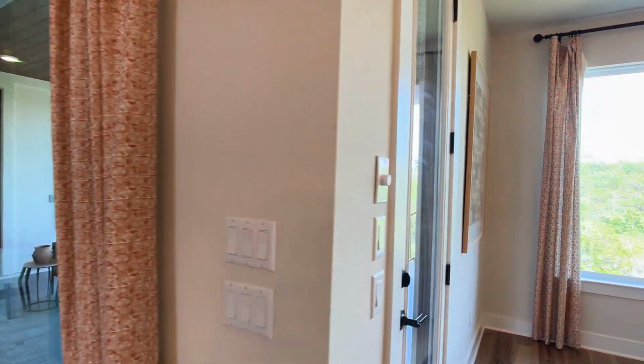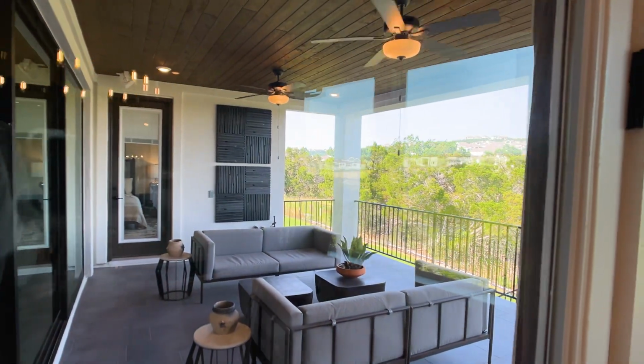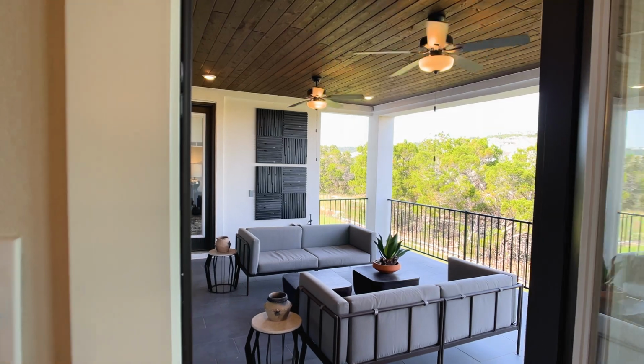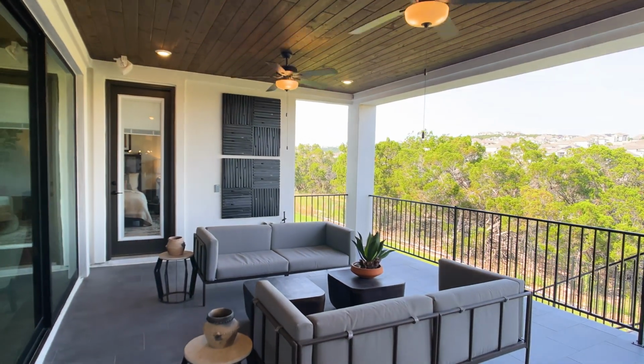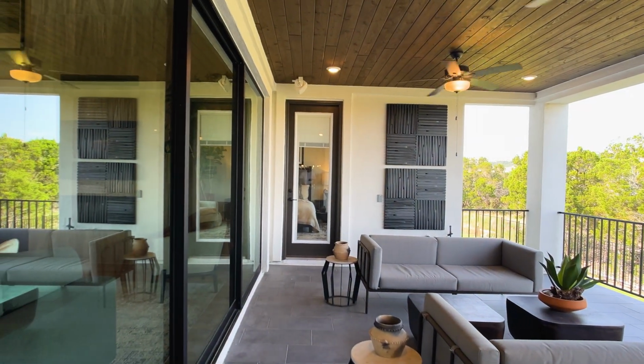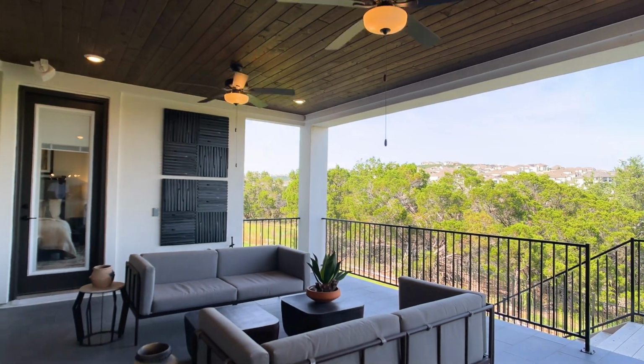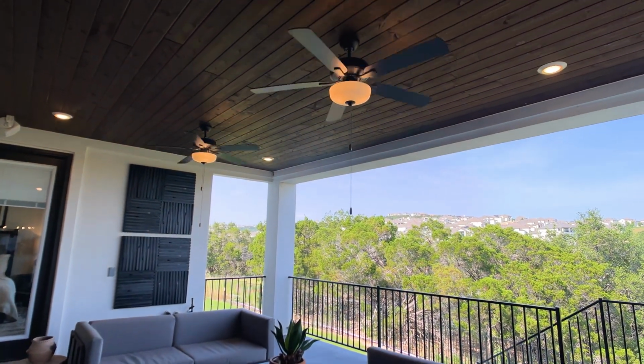So keep in mind that slider door there, which is really great. So many people love that to enjoy the indoor-outdoor living. That is a structural option and something that would cost more money to have the big slider door right there. Otherwise, I think you have 4 windows off the back, which is really nice as well for natural light, but the slider is pretty sweet.